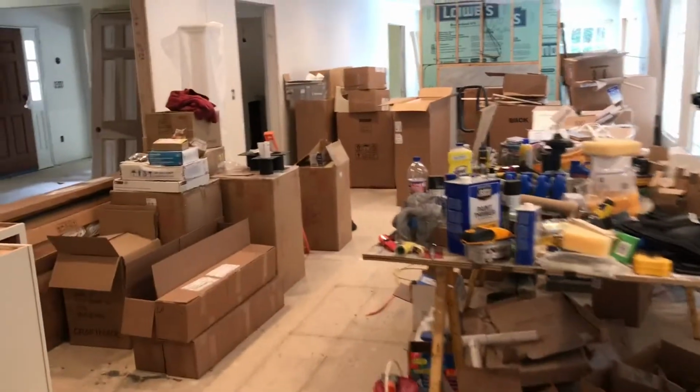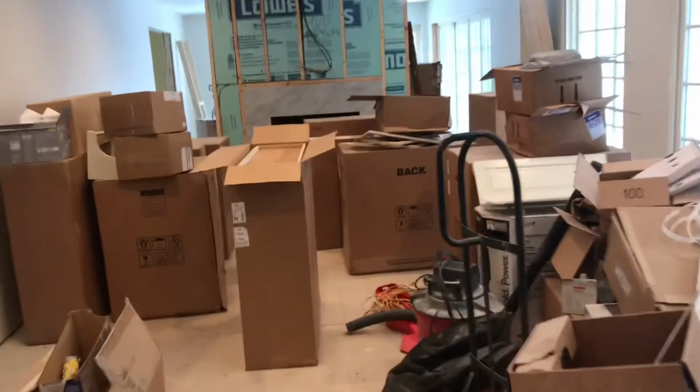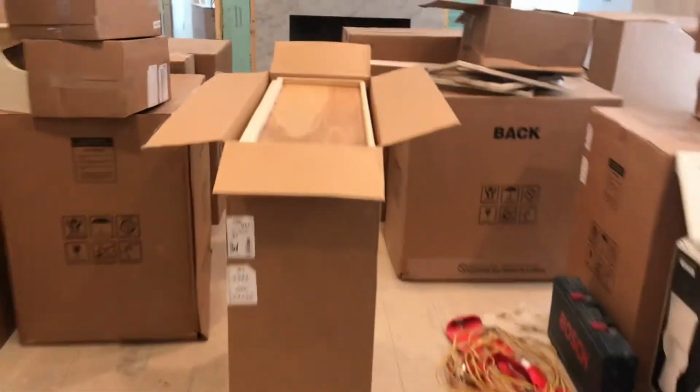We've got all those stored over here in the family room. I just opened one up. There you can see the finish. It's a beautiful painted finish. Look forward to getting these out.